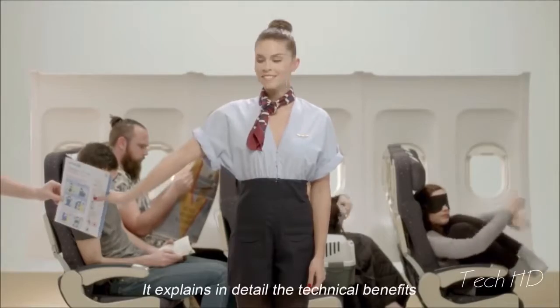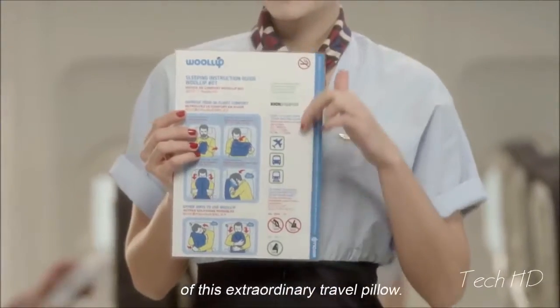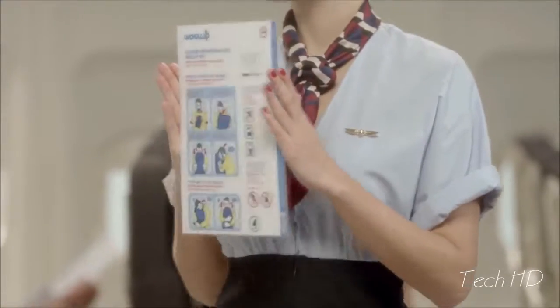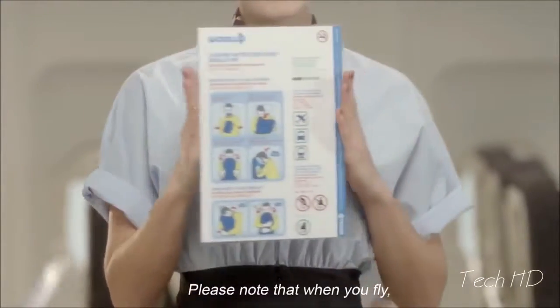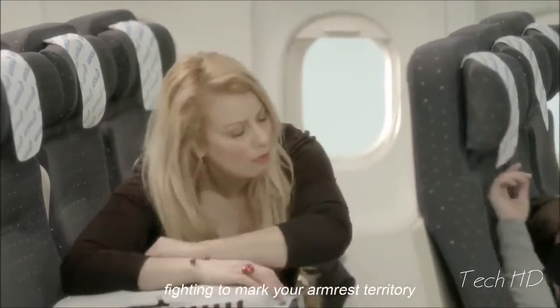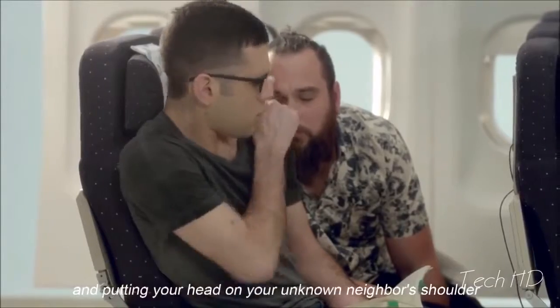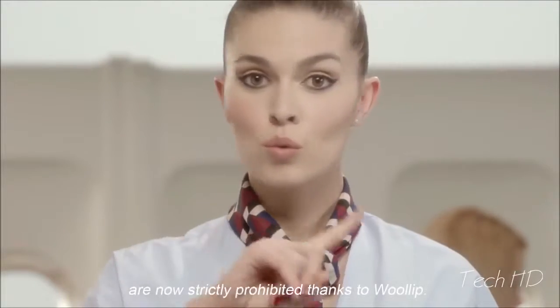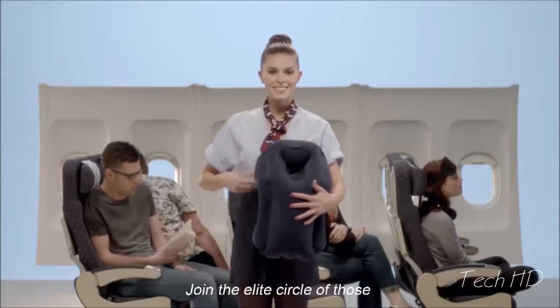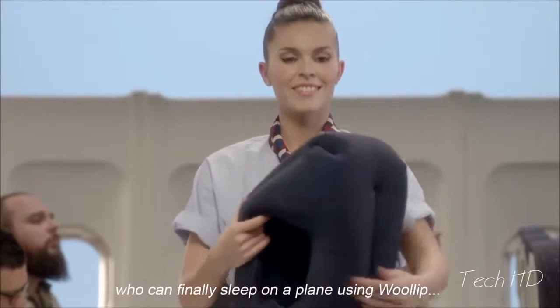It explains in detail the technical benefits of this extraordinary travel pillow. Please note that when you fly, tossing and turning to get to sleep, fighting to mark your armrest territory, and putting your head on your unknown neighbor's shoulder are now strictly prohibited thanks to Wulip. Join the elite circle of those who can finally sleep on a plane using Wulip.